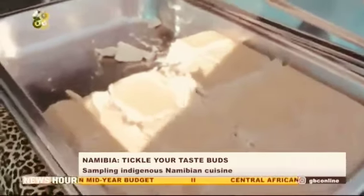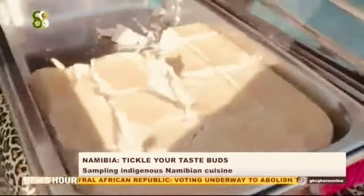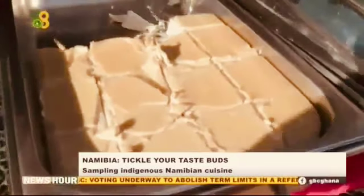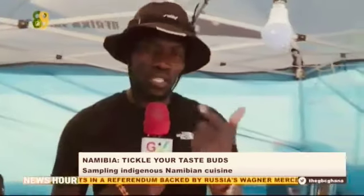This is now our traditional porridge. This porridge is basically also just found in the northern part of Namibia, and also sometimes the other farms near to the northern part of Namibia. We have the white one and the brown one.